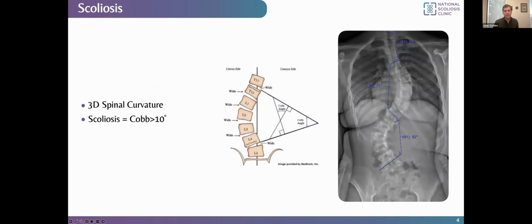So scoliosis is a three-dimensional spinal curvature. And so here I've given an example of a 2D X-ray, which is the main historical way that we as orthopedic surgeons and doctors have quantified scoliosis. But really it is a 3D issue. We just define it in 2 dimensions.